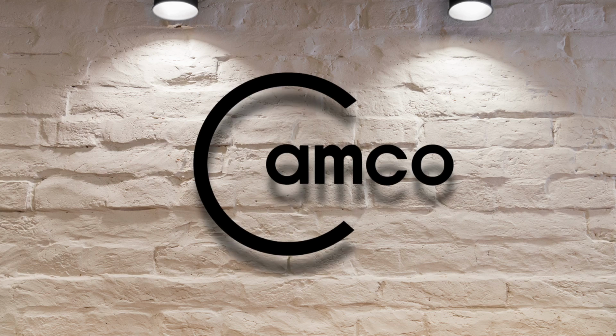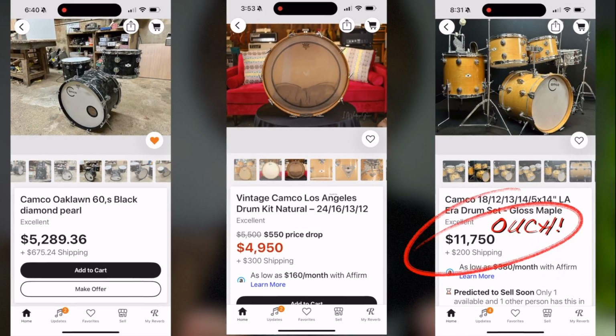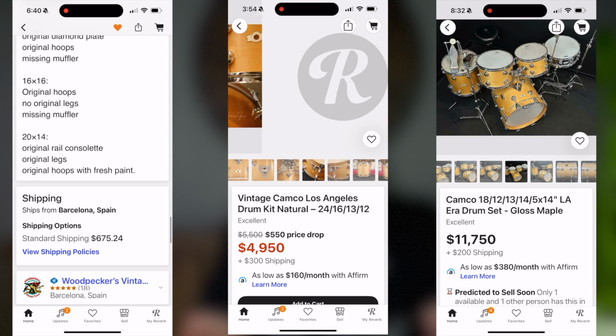If you're into vintage drums, you've probably noticed that Camco drums are among the most collectible and expensive vintage drums that you can buy. I've heard Camco collectors say that they're some of the best sounding drums ever produced, and there just weren't that many of them made relative to, let's say, Ludwig, Slingerland, or Rogers. So it's a matter of supply and demand.